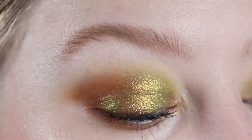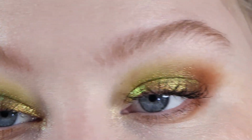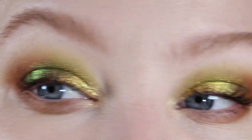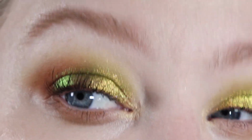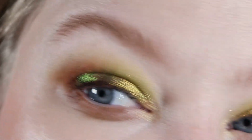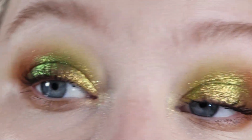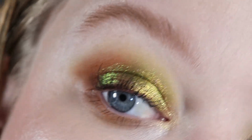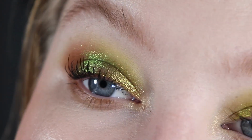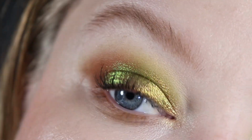Now this is the finished look, and I love how it turned out. I think the shimmer is just so pretty. I think you can just see how electric it is. It's very shifty and shiny. I wish it was a tiny bit more sparkly, because I just love when they're super intense, but I think glitter glue would fix that. But it's already very shiny and beautiful, and the mattes are just amazing, so no complaints there. So yeah, that is the second look with the Undergrowth palette.